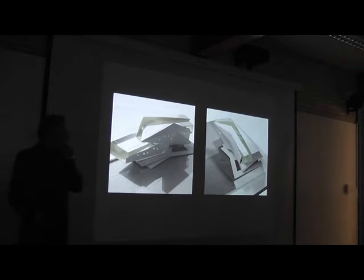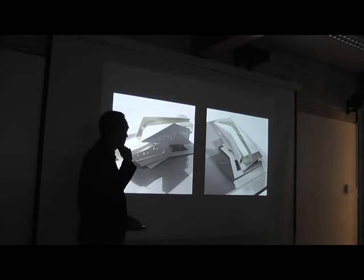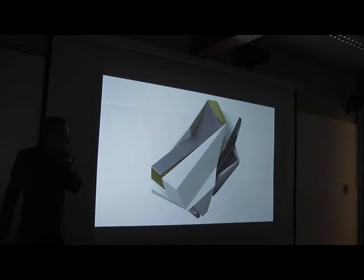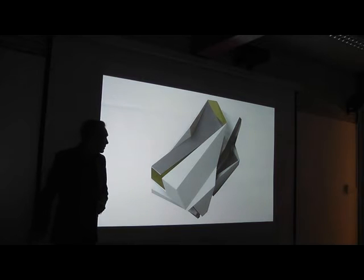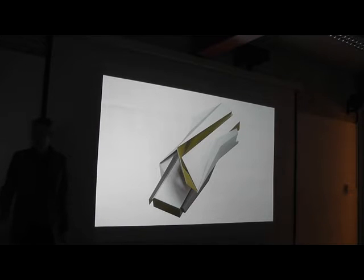This is an in-house model that we made. It's photoshopped up a bit, but it's essentially a cardboard model. We then commissioned for the competition a professional model, which is a little bit more slick. It gives the essence of the scheme and a folded wedge form language.